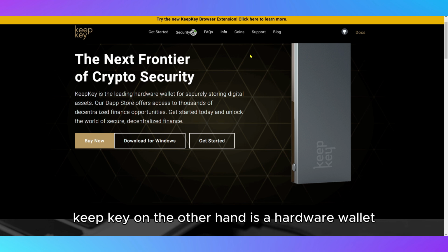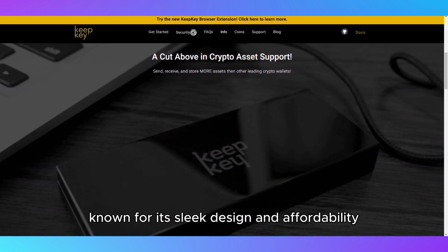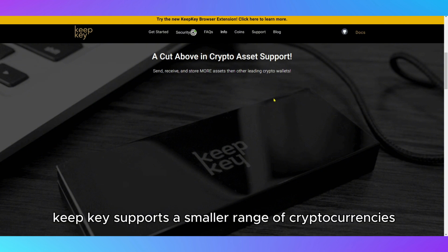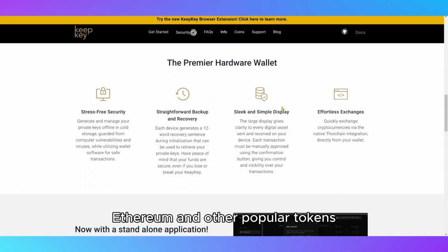KeepKey, on the other hand, is a hardware wallet, meaning it stores your private keys offline for enhanced protection against hacking attempts. Known for its sleek design and affordability compared to other hardware wallets, KeepKey supports a smaller range of cryptocurrencies, but focuses on securing major assets like Bitcoin, Ethereum, and other popular tokens.